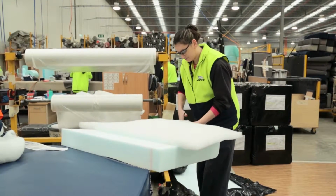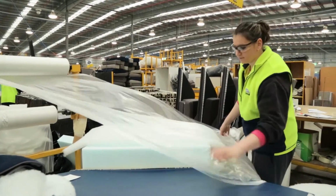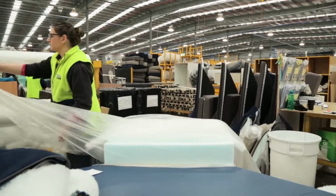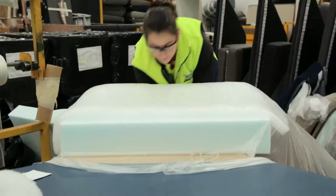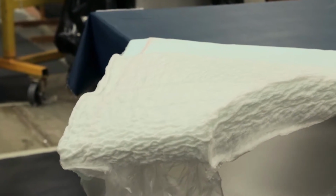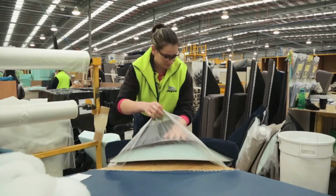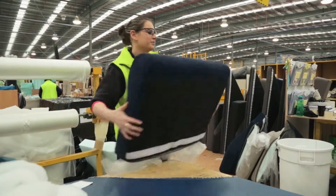A piece of foam cut to shape is laid across a table full of holes with a vacuum below it. A piece of Dacron, for added comfort, is placed over the foam, which is then covered with a plastic sheet. With the plastic in place, the vacuum packs the foam down to a manageable size, allowing the worker to easily stuff the cushion. The plastic is then removed and the foam returns to its normal size, filling the cushion cover.